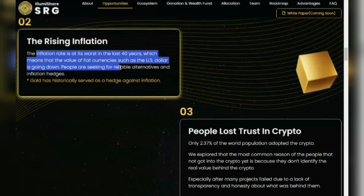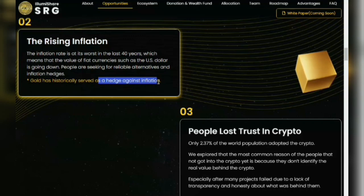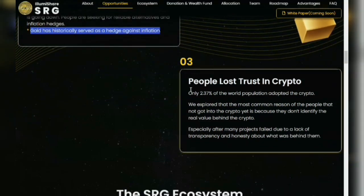People are seeking reliable alternatives and inflation hedges. Gold has historically served as a hedge against inflation over the past years. So that is one of the major reasons why they are currently using gold as one of the mechanisms to back up the value of these particular assets.